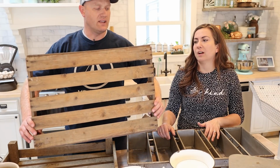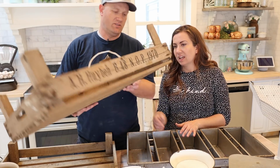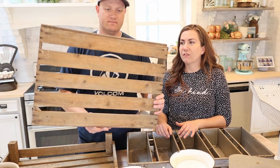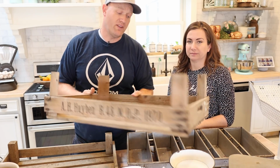These are just like industrial crates, maybe like tulip type crates. I'd have to look up this particular brand to see. For a little nursery. Yeah, they are vintage. This one's stamped 1970. All of them have some sort of labeling on them. Yeah, we picked through them for you so that we could find the good labels.